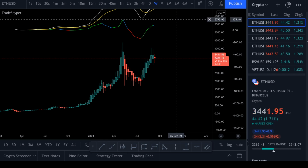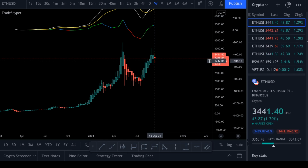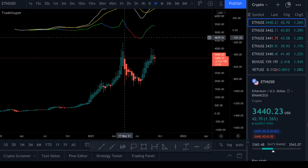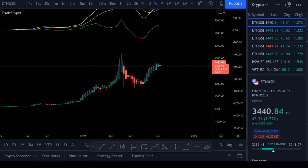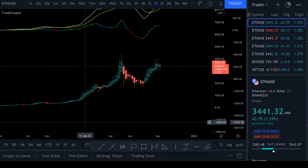It gets rejected, and now we have this candle here, this weekly candle that's red, and the last time TradeSniper flipped blue, as you can see, it absolutely got cracked. So again, that could very well happen. I would just be very careful with ETH, with all cryptos, because it's just crazy looking.